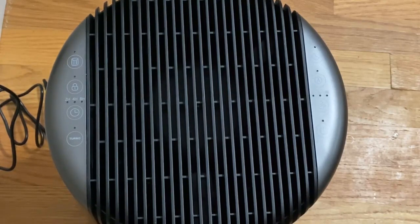It also captures larger airborne particles such as dust, lint fibers, and pet hair. It captures 99.97% of fine particles such as dust mites, pet hair, mold spores, and pollen. The high efficiency activated carbon filter removes chlorine, sediments, VOCs, and odors from the air.